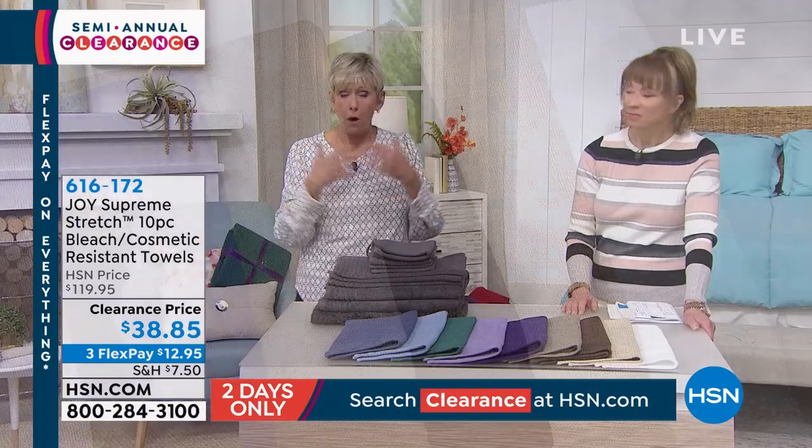And these can be washed with bleach, even the darker colors. There's a care label on it that's very easy to read. Just follow the directions so you know that your towels are always going to be clean.